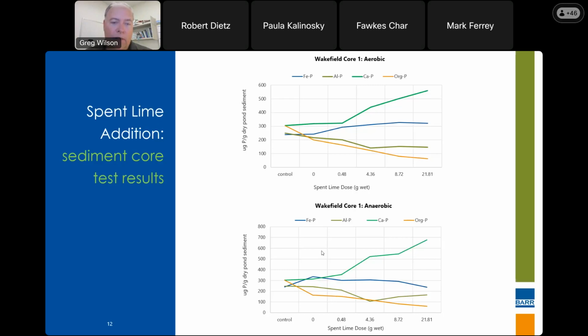And what you just see is the more spent lime you add, the more you're forming calcium phosphate in the sediment samples. And sometimes you are doing that at the expense of reducing the organic fractions as well as reducing the aluminum bound fractions of phosphorus. And so we thought, well, okay, this is encouraging. It is forming the calcium phosphate that we hoped it would do in the lab.